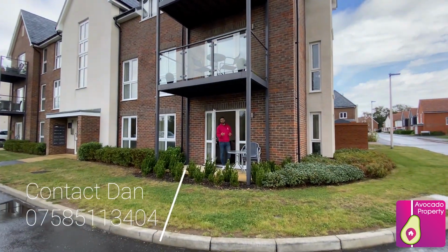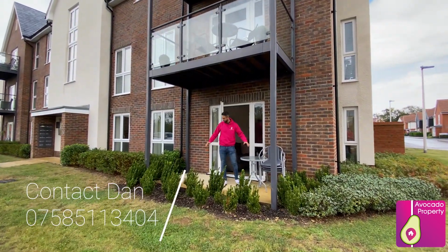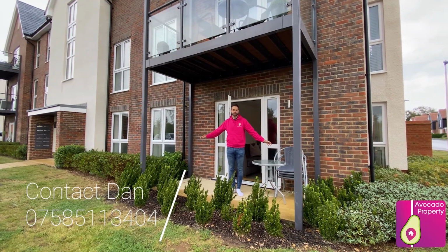What a beautiful apartment, I'm sure you'll agree. And you've got this fantastic patio space you have direct access onto.